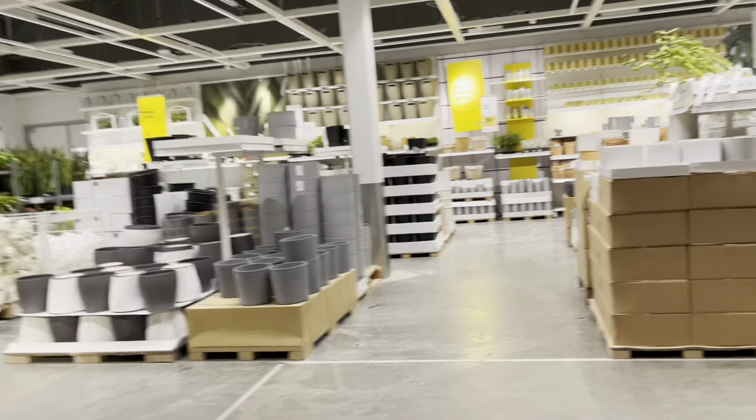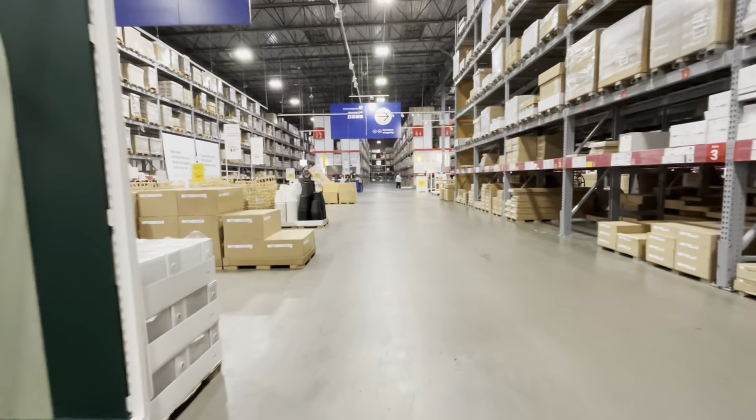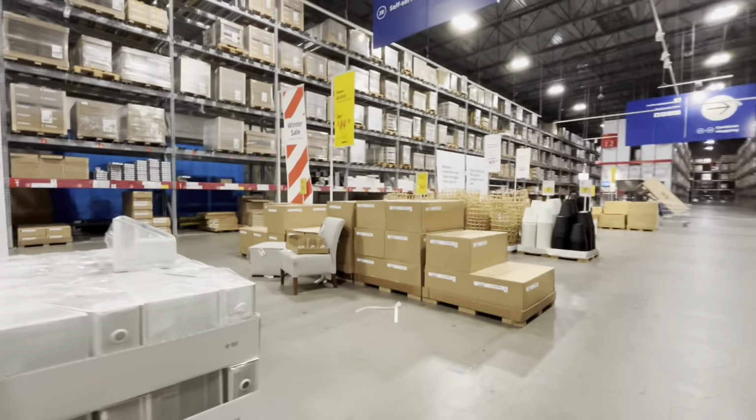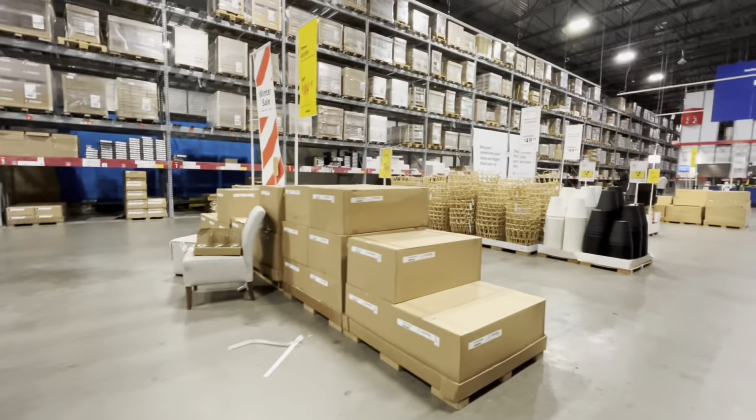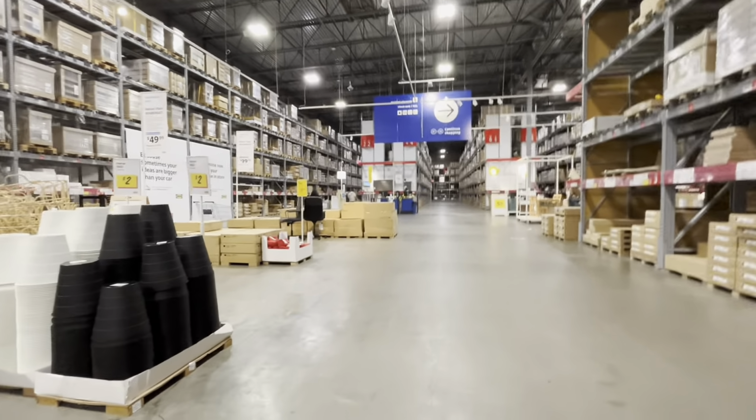And the last little section that they have is where all the fake plants are, so we can get a nice little fake fern, fake flowers, fake leaves, anything like that, which I actually think they sell real plants too there. But this is the end of the road.